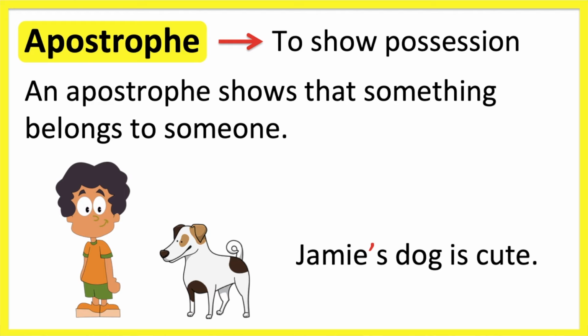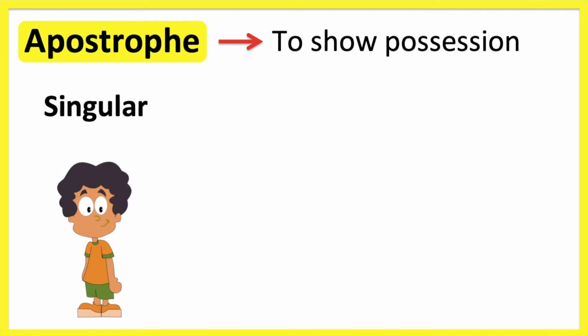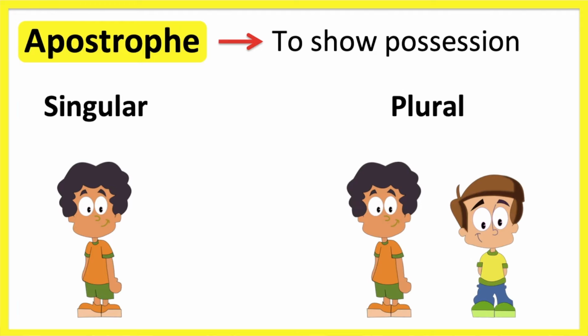There are several rules we need to learn when using an apostrophe to show possession. The rules depend on whether we're using a singular or a plural noun. Singular nouns refer to one person, place, thing, or idea. Some singular nouns end in the letter S and some don't. Plural nouns refer to more than one person, place, thing, or idea. Some plural nouns end in the letter S and some don't.